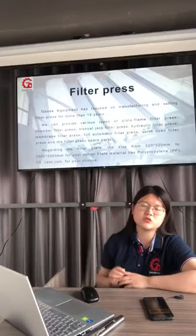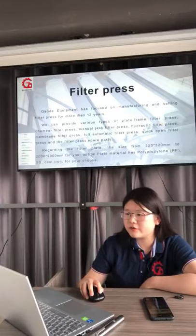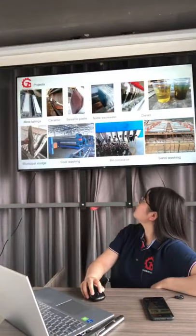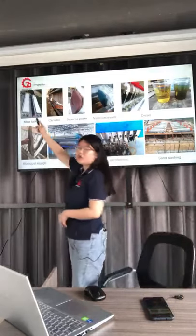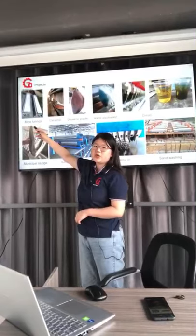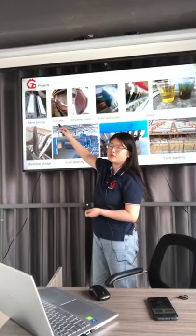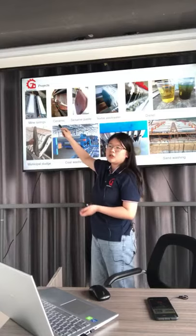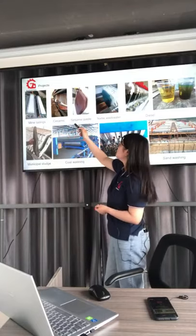Our filter press has been used in many projects. Here we have some successful projects for your reference. For this photo, it's our automatic filter press used for a mining project. This is our round plate filter press used for the chemical industry. The round plate filter press is widely used for the chemical industry, such as the cooling silicon and other material. Here is our hydraulic filter press used for the sesame paste.